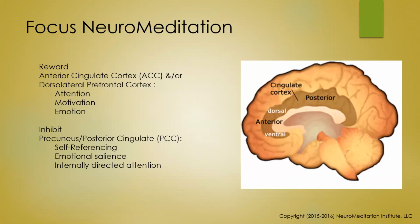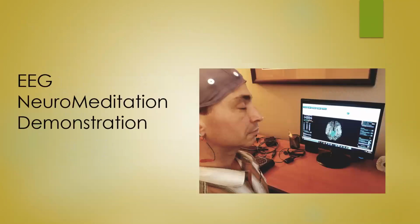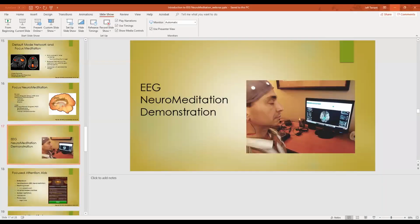And so from a two-channel perspective, we're going to be dealing with either FZ or F4 up at the front, and then PZ in the back. So what I wanted to do was to show you a quick demonstration of what this looks like using an S-Loretta screen and targeting the protocol that I will put up, which is going to be showing you the anterior cingulate and the posterior cingulate.